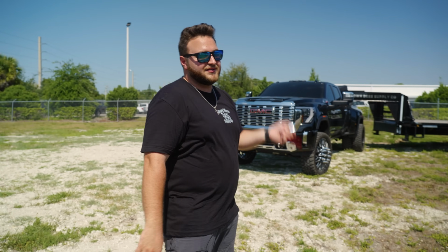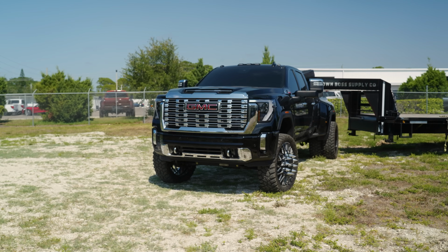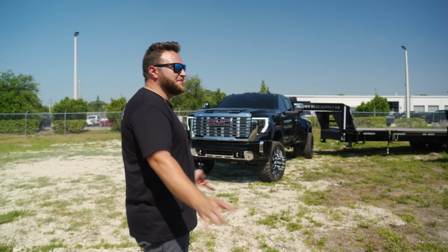And I know it's kind of stupid and crazy, but one of my favorite things about the truck is the headlight sequence. It's actually so sick. I know it's stupid, but it's pretty sweet to me.